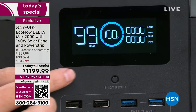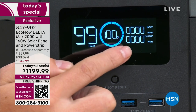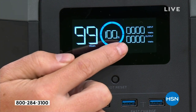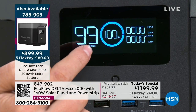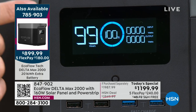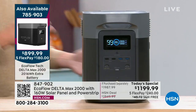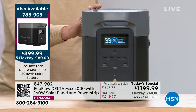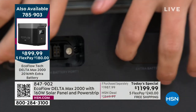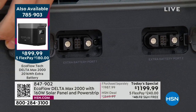This display is going to represent 99 hours. Right here is going to represent 100%, and these numbers, as I start to plug stuff in, are going to represent my wattage. So it's going to tell me exactly how much wattage, and then it's going to start to adjust the amount of time that I can run all those things. By the way, we're showing you that extra battery right here. That extra battery, once I plug that refrigerator in, it's going to say 30 hours, then I can double that to 60 hours. So with these ports right here on the side, I can double and or triple the amount of time that I can run any of the different devices that I have.